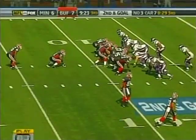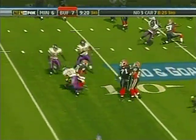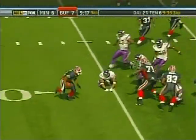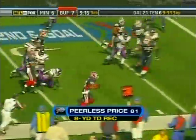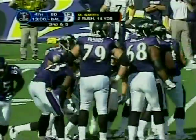Hey, Kevin, back to the future for Peerless Price, the once Buffalo Bill, now Buffalo Bill again. Take a look here. Has to get this one at the shoestring level from Losman. Poor tackling. Can you believe that was only 8 yards, but highlight filled. 14-6. Buffalo back to Kevin and Rich.